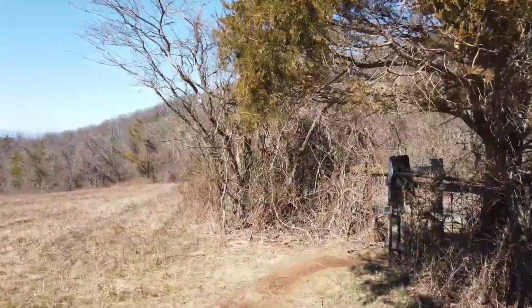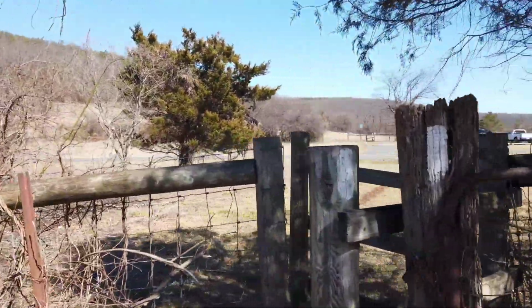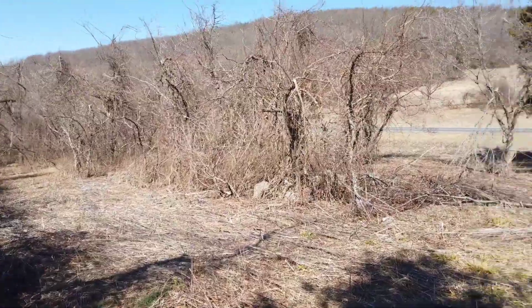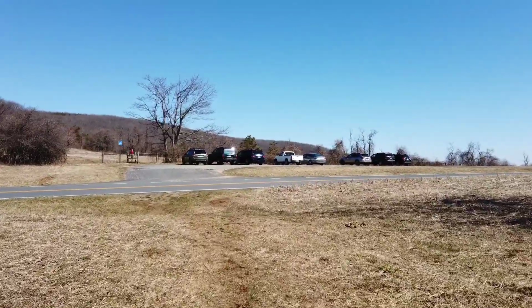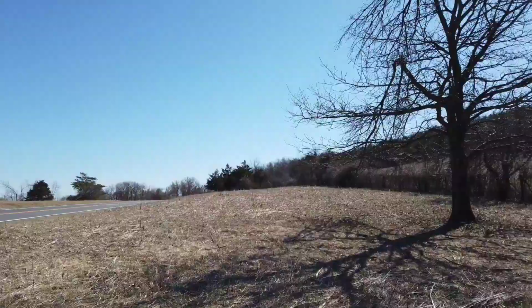I've learned to look for these instead of climbing over. Cattle and other livestock can't get through there, so they put them up in a lot of them in Virginia. Now we're in Beagle Gap.